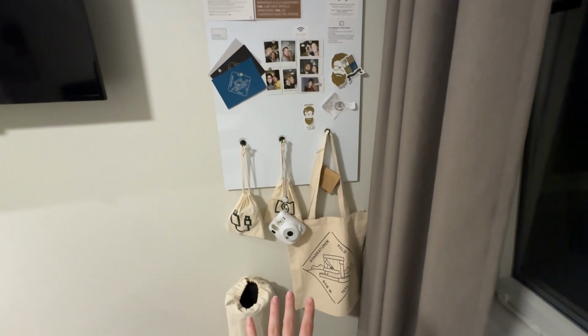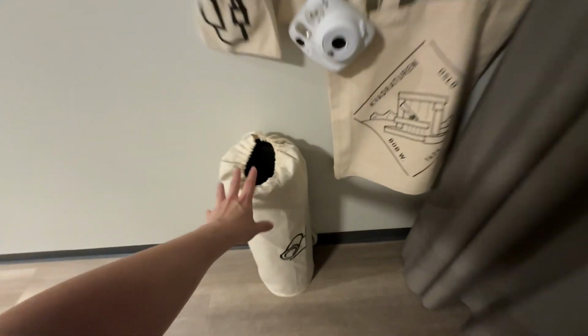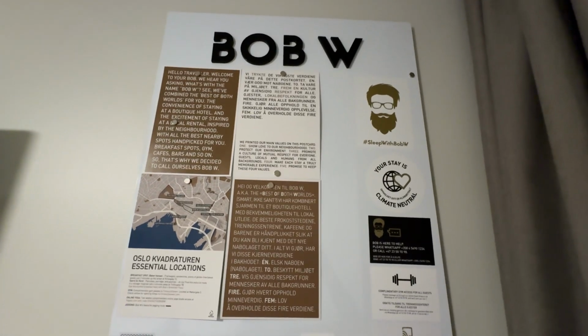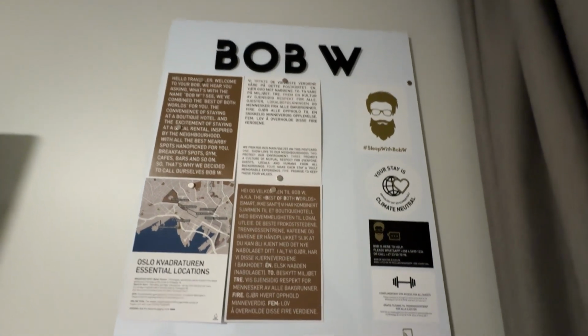They've left a tote bag that you can use. There's chargers. I'm not sure what this is. Oh, this is the yoga mat because you can do yoga here as well. This is just the cutest little thing. Honestly, Bob W rocks. He's got several other locations in different cities and I'm not gonna lie, I want to go stay at all of them. This has been a great experience and we haven't even slept here yet.